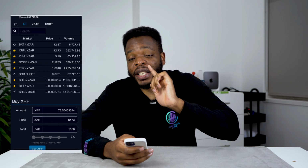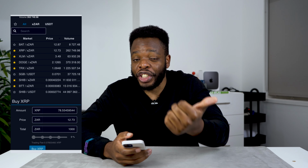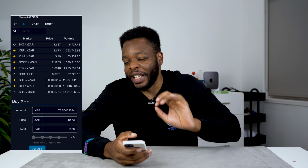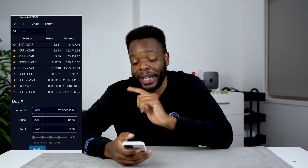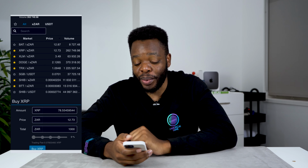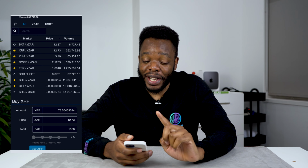Just the fact that they list meme coins like SHIB, or community coins, I really don't like calling them meme coins. Community coins like Shiba Inu and Doge are what make it a really good app for you guys to go and try out.